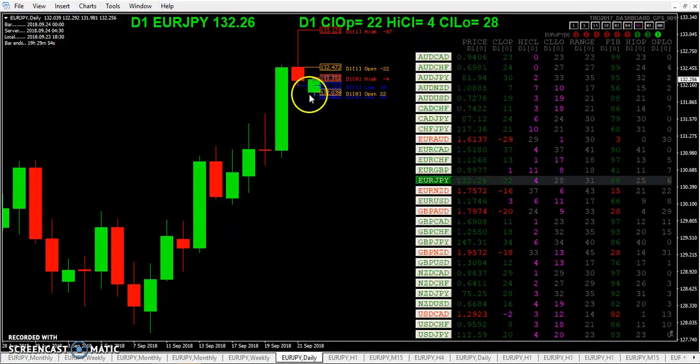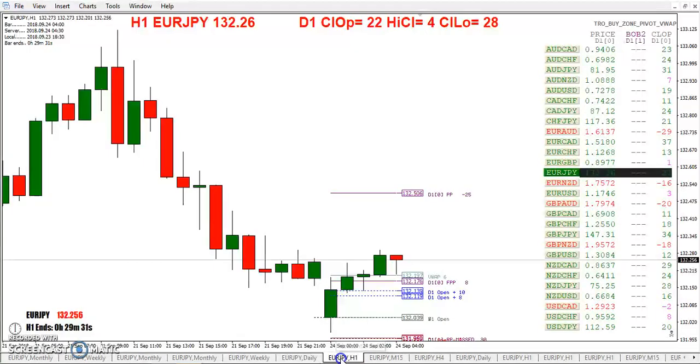And here on the daily, you can see we started off below the previous day's low, and we filled that gap. And since we're just starting the day out, the ranges aren't that high. Buy zone.